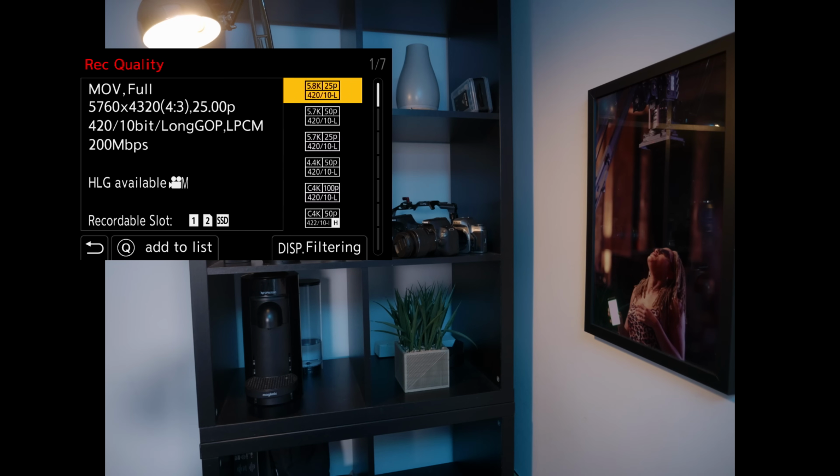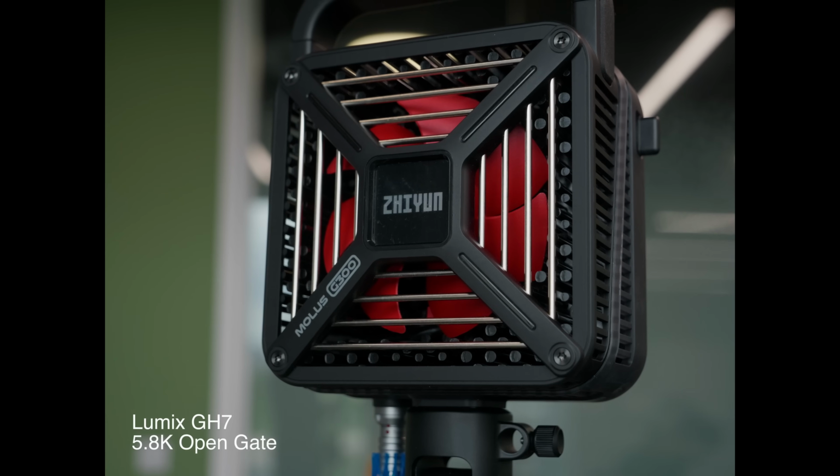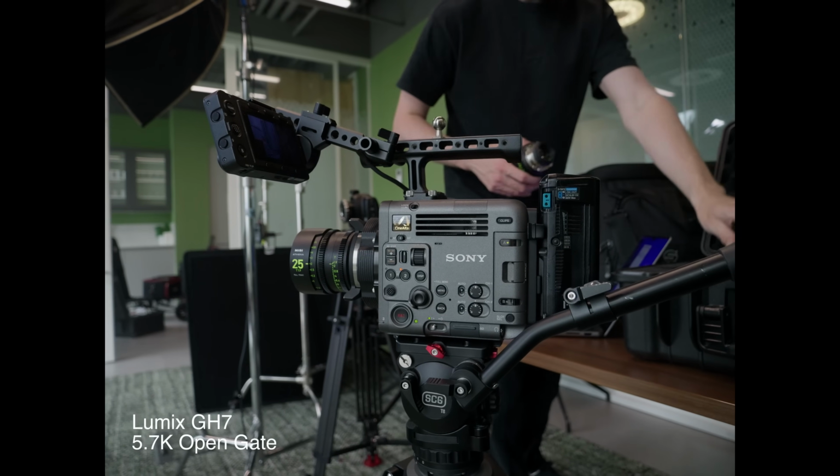Let's start off talking about the best this camera has to offer. That would be the 5.8K open gate inside of ProRes. And to put it simply, it just does not belong in a camera this small. It has the look and feel of a much more expensive camera. It is very cinematic and can easily be used on anything from like low to medium size and budget projects.